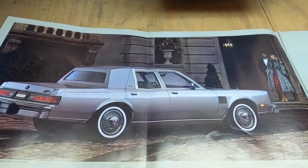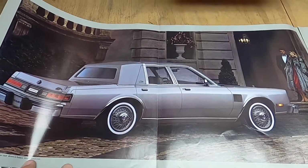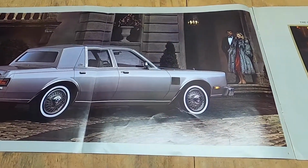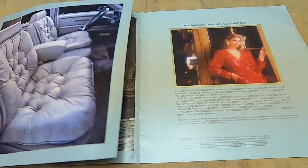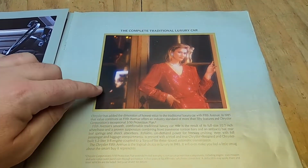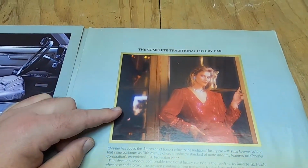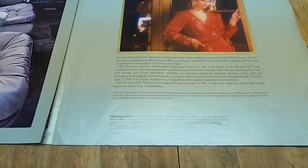And here is a full page spread, over 2 pages actually, of the silver car that we saw on the front cover. Alright. And of course, 80s brochures wouldn't be complete without the Olan Mills looking kind of fogged over photography here. The complete traditional luxury car. Chrysler's little blurb about it.